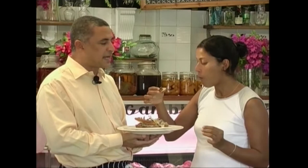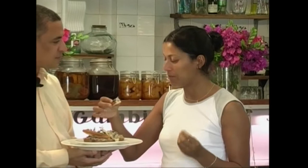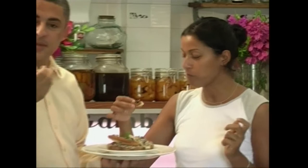Nice? Very flavorful. The lime adds a really nice taste. It's really fresh. I think a really good start for a really nice meal. The lime gives it a very nice freshness. The caper too. She thinks it would be a great starter for a very nice meal.